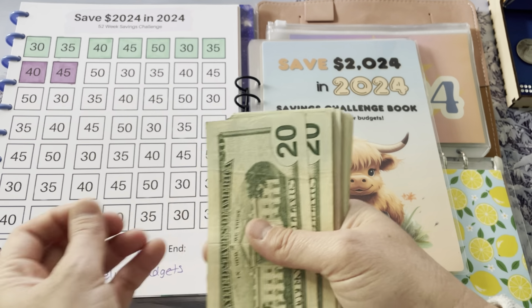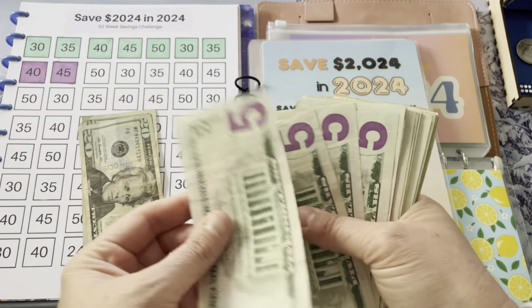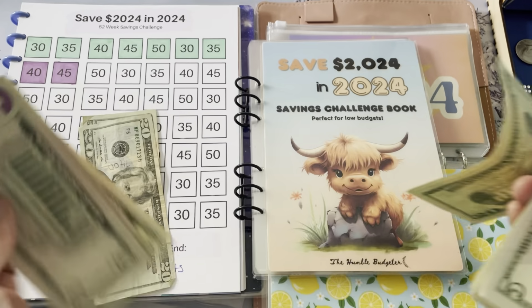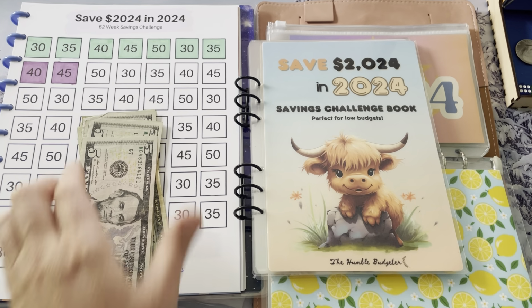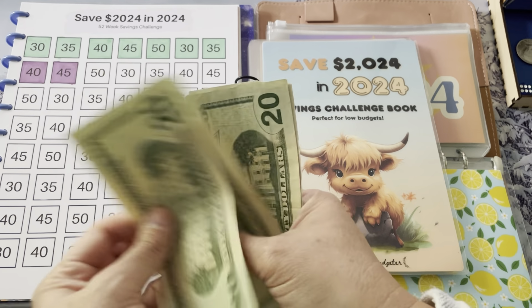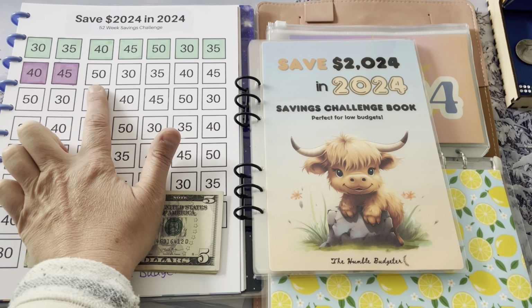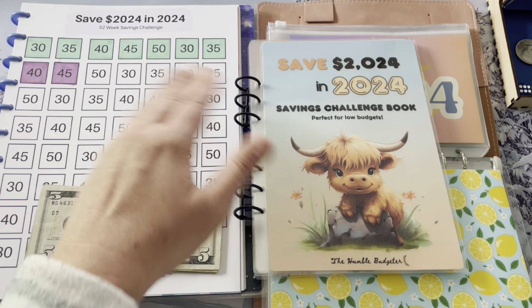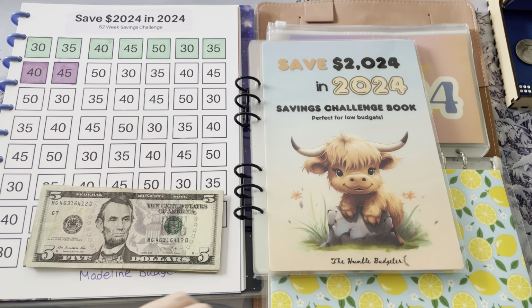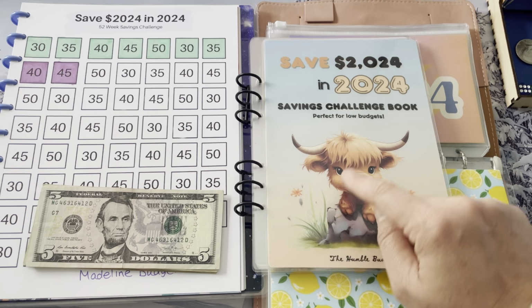So we're going to do 20, 40, 60, 65, 75, 80. And we'll set the rest of this aside for later for other savings challenges. So we have $20, $40, $65, $75, $80. And my next number up is $50 and $30. So I could do two into this one and just call it a day. 80 bucks and done. However, that's not as much fun. So we're going to do $50 here and then we'll do $30 into my other book.